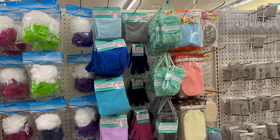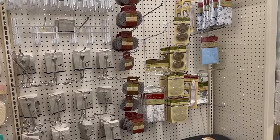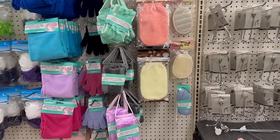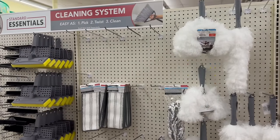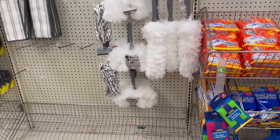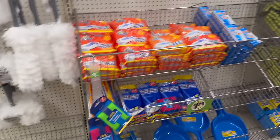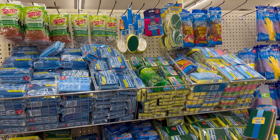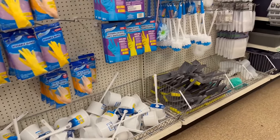Here's some more of their bathroom stuff. All right, let's look over here. Over here is their cleaning aisle. They always have the accessories, but they always run out of the sticks, which is crazy because a lot of people use them for other projects, DIY projects, stuff like that. Which I think is clever.